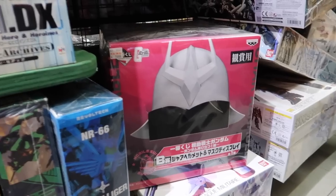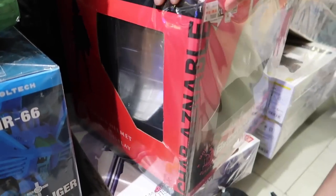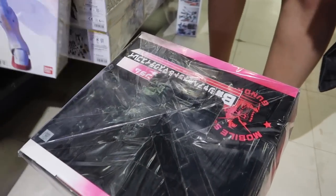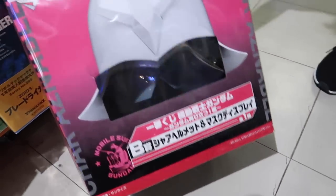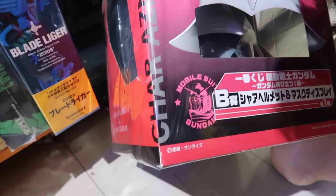It is $70. And the box is huge. I honestly don't even know if I could fit this in my suitcase. It's just massive. But it is the... Making a mess here. It is the helmet, and I'm pretty sure, I don't know, can you fit this on? No, there's no way you can.